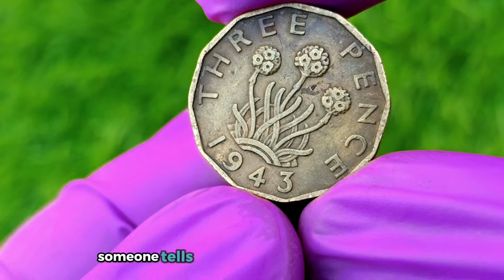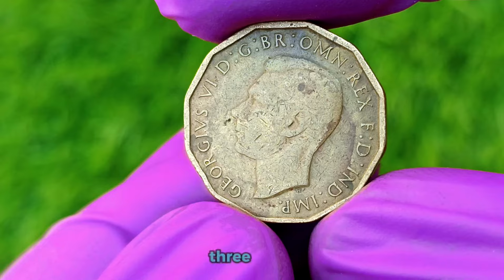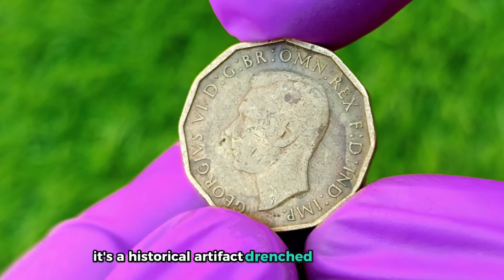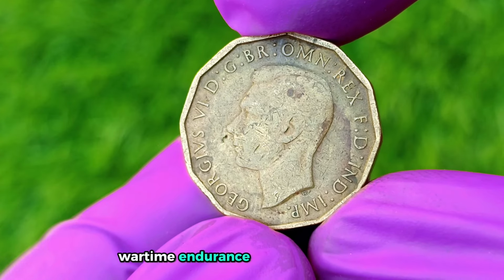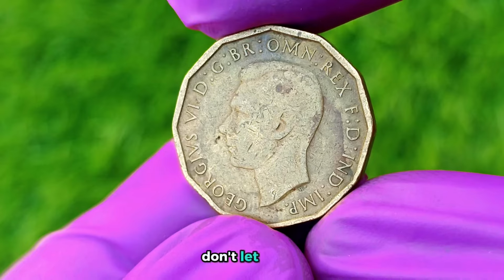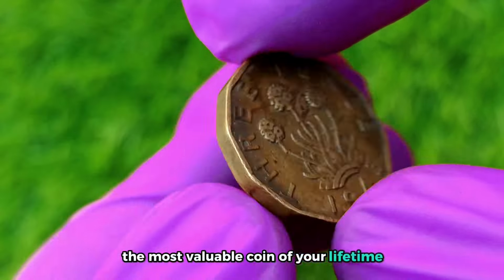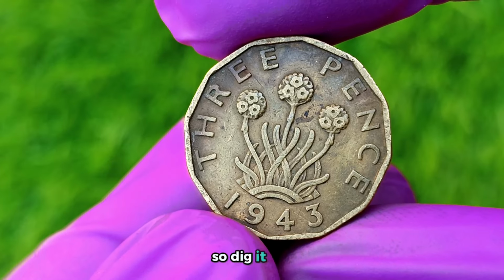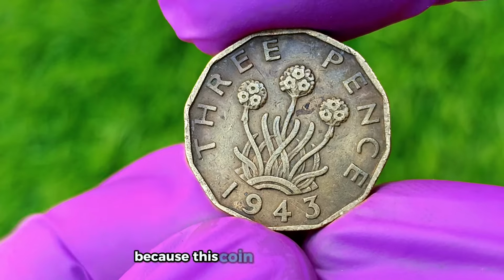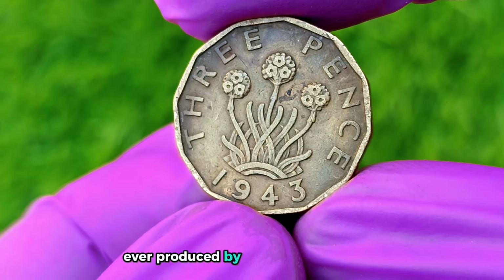So, the next time someone tells you coins can't change your life, point them to the 1943 George VI IND-IMP threepence. This isn't just a collector's item. It's a historical artifact drenched in royal power, wartime endurance, and imperial legacy. And above all, it's worth millions. Don't let doubt keep you from investigating your own collection. The most valuable coin of your lifetime could be right under your nose. So dig it out, shine it up, and prepare to unlock a future of wealth. Because this coin, without question, is one of the most valuable and expensive treasures ever produced by the United Kingdom.